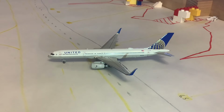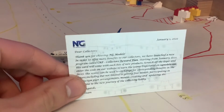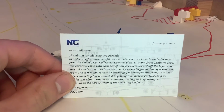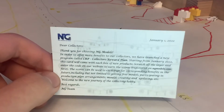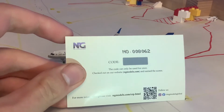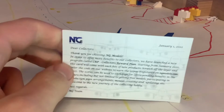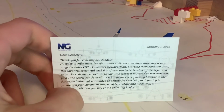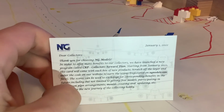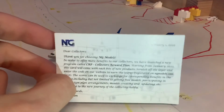So apologies for that. Before we get into the review of the model, I'll start with the card here, the new Collector's Reward Plan card. So of course, this is a new thing that NG is doing. Very cool that they're doing this. Here's the other side. The code's still not scratched out, so you can't steal my code. But this aircraft should be 10 points, I think. For narrow bodies, 10 points. And then I don't know how many points you need to get like a free model or something.